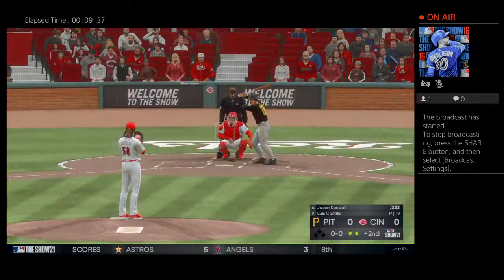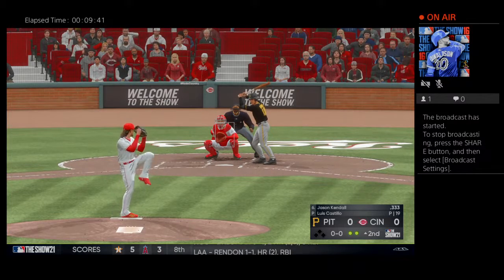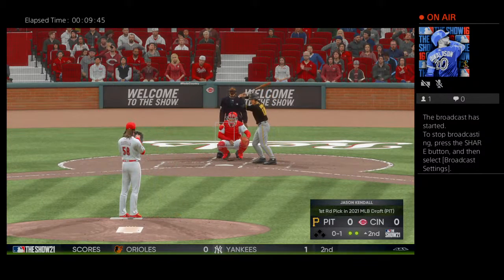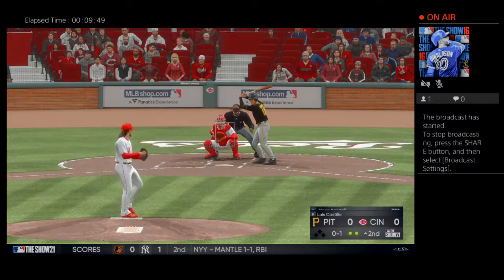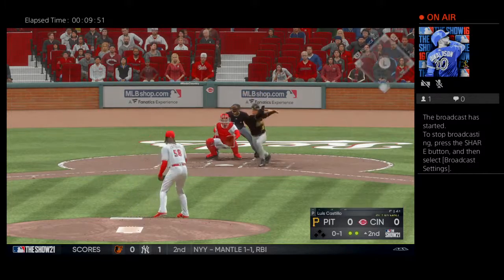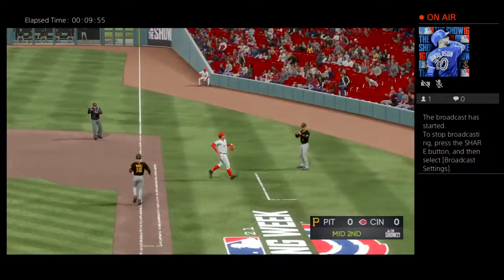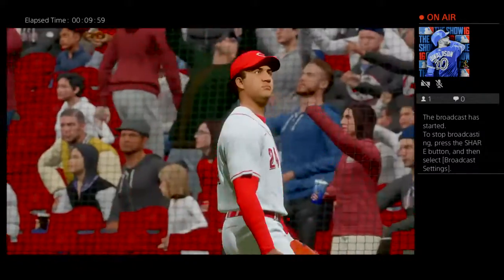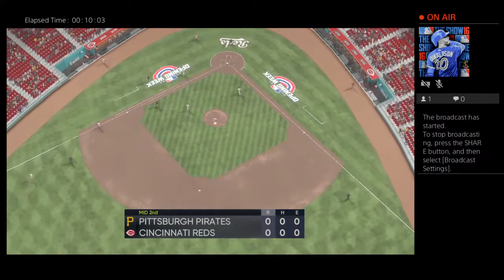So stepping in is Jason Kendall. He'll work on keeping this top of the second alive. So look at a fastball in there on the outer half. It's 0-1. Hey, when you're featuring a mid-90s fastball like this pitcher, attack with that pitch. Get ahead. Get the offense on their toes. We'll have to leave it there as the play is made for the third out. 1, 2, 3 go the Pirates. We'll go to the bottom of the second. No score.